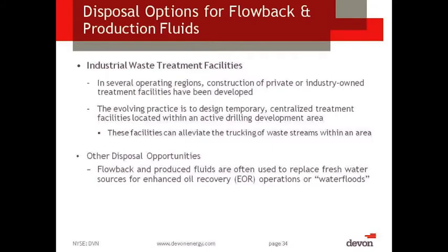A growing trend is the use of industrial waste treatment facilities. This allows operators or a private company to come together, pool their resources, and develop a centralized treatment facility in which operators can bring their flowback water, and ultimately it can be recycled and reused. This sometimes helps on a cost per barrel basis when you have this industrial centralized facility. They also can alleviate the trucking of waste streams within an area.